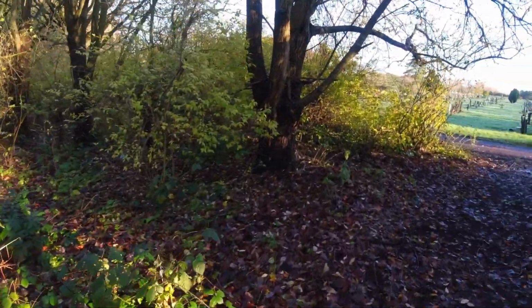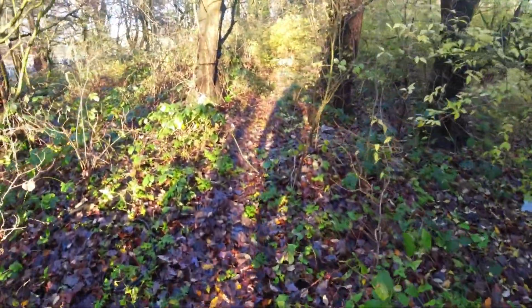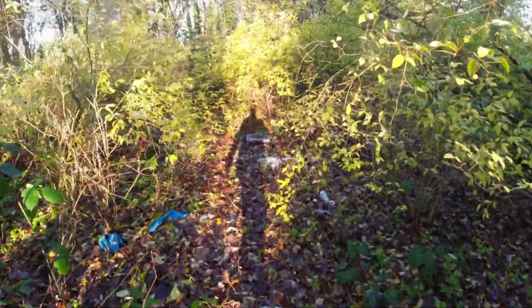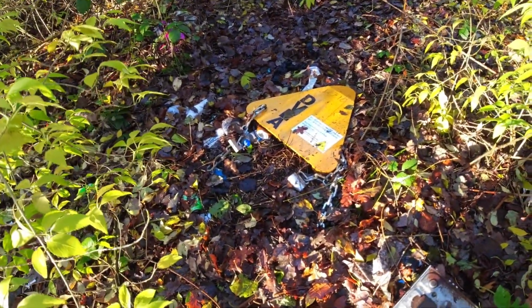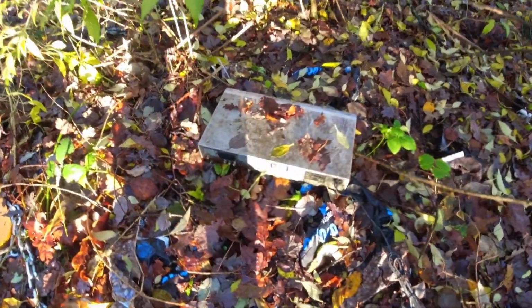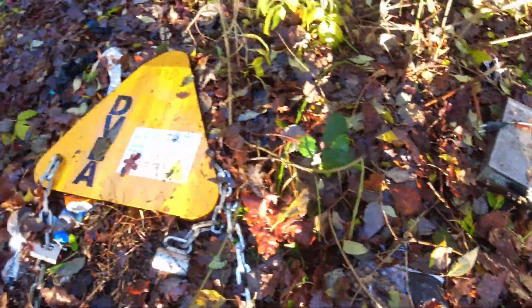What's this over here? Looks like something's been dumped. Oh, it has. What is it? Wow. We have a DVD player. Ooh, looks like an American one. Plug taken off.